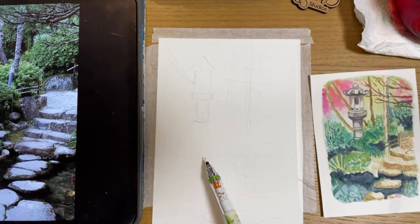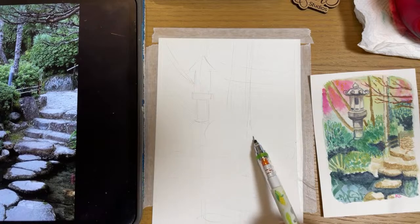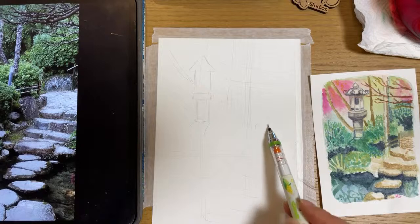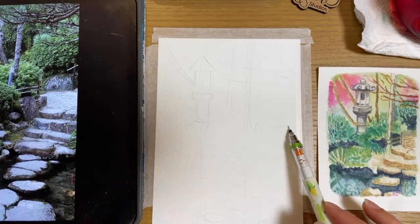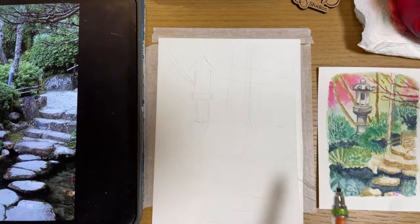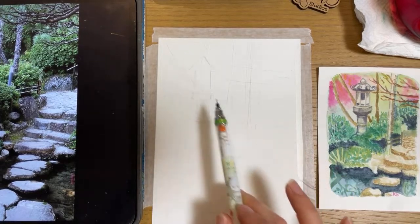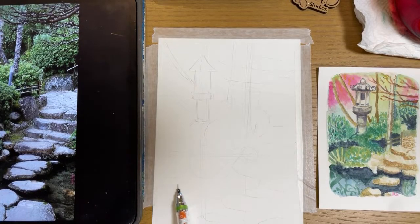Okay, and then we have a few more bushes down here, so just drawing in a few more circles. Big one over here. And then one over here. You can just go about this very loosely. You can place your bushes in a different order. Just make sure that you have the lantern here, focus number 1, and the steps down here, focus number 2. Okay, and that's pretty much it for the drawing.